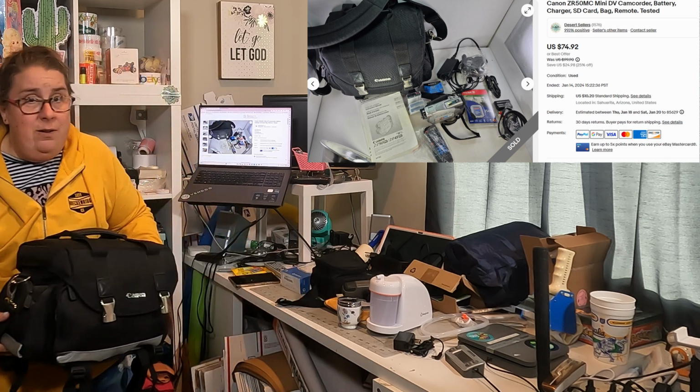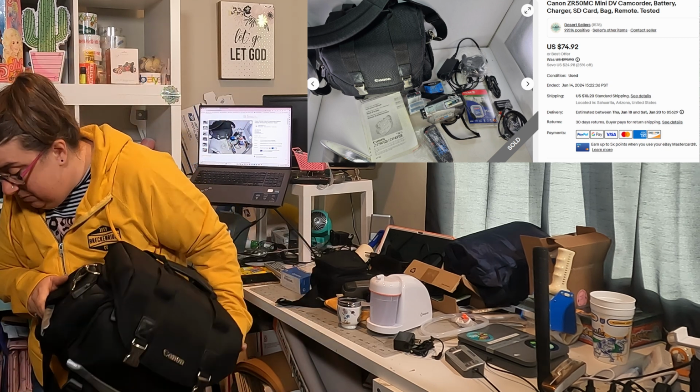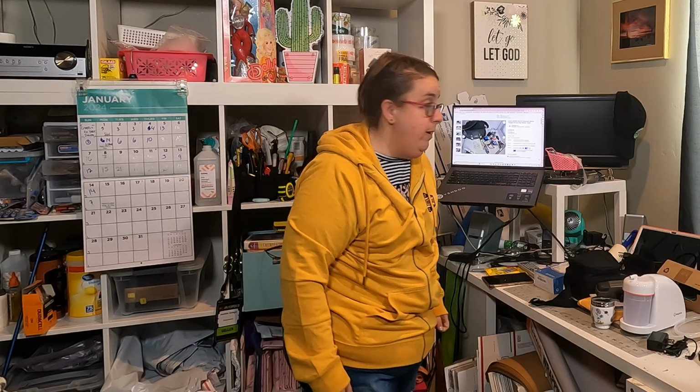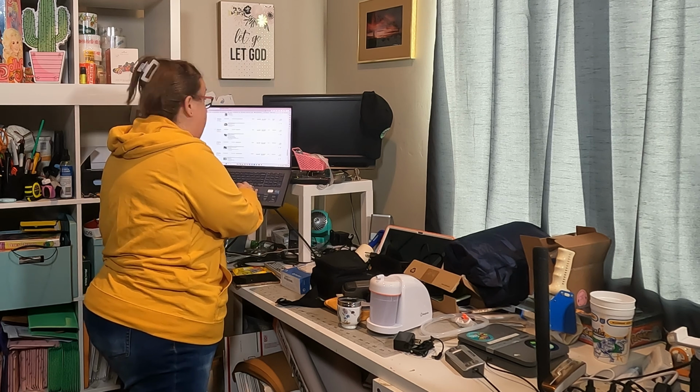I try, but then I get on a roll, and I'm taking pictures, and then I forget to update the spreadsheet. So, shame on me. I don't remember what I paid for it, but it sold for $75. Please tell me I am not the only one that does that.